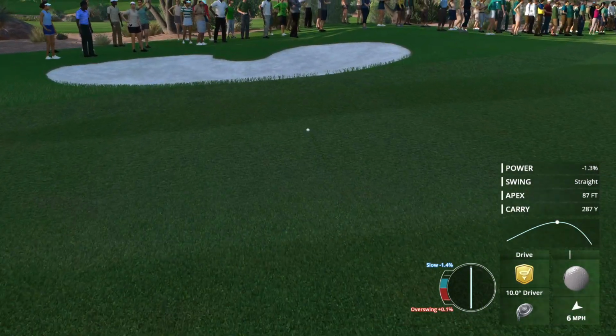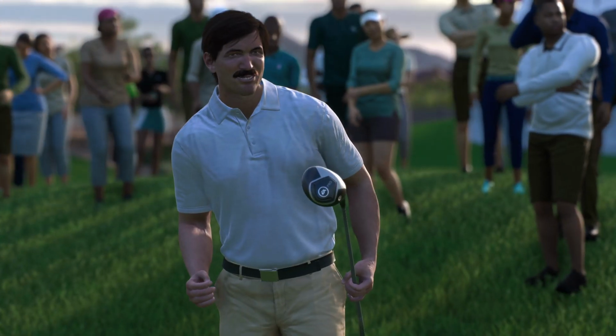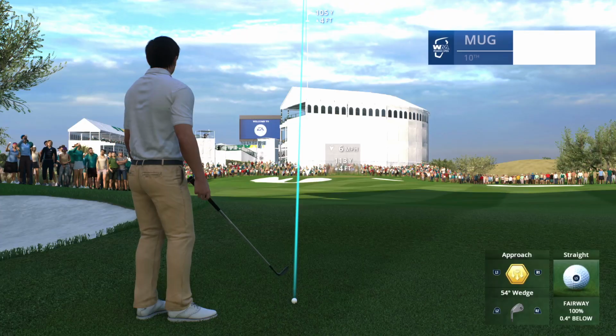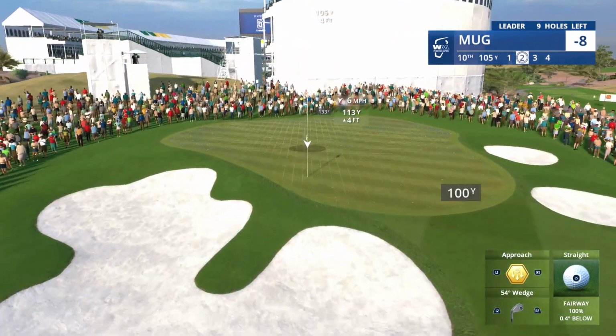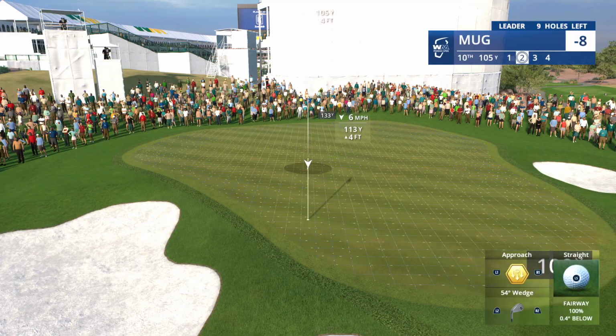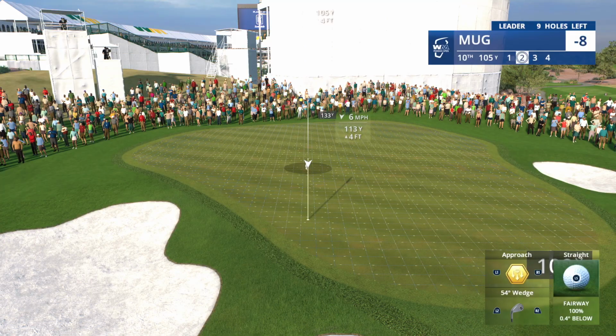Just what you want at this point in the round. You're trying to find a rhythm, hit fairways, hit the middle of the club face. That's what they did right there. From the fairway, Noda, this is second. 105 all the way to the hole. Swinging it great today. Would not surprise me if he stuck it close.